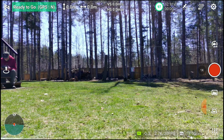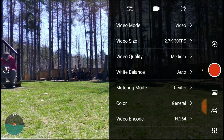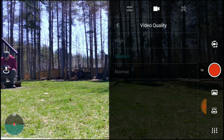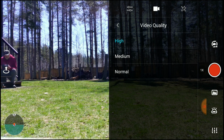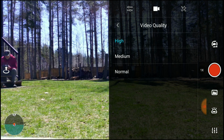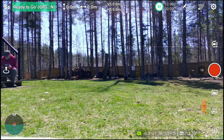Anyway, what do we have for videos? We have 2.7, 30, and you saw the video I had. I'll link it again about the difference between high, medium, and low. It's got to do with bit rates, and if you can tell the difference between medium and high, you're better than I am. I can't. Even on a 55-inch TV, I can't really tell the difference. But we'll just use high just for the sake of kicks and giggles.